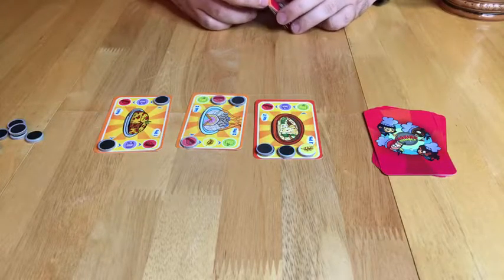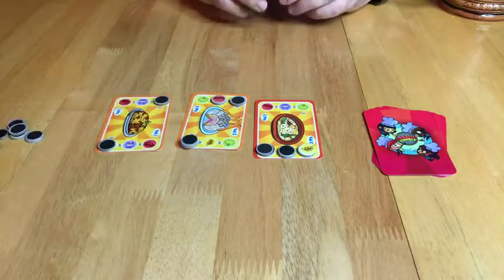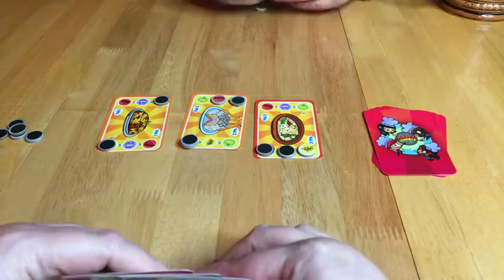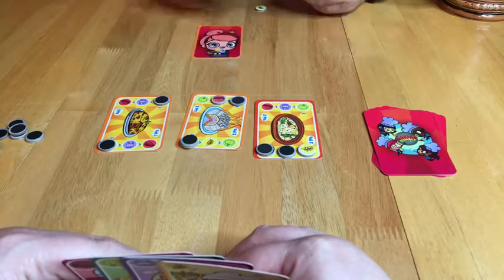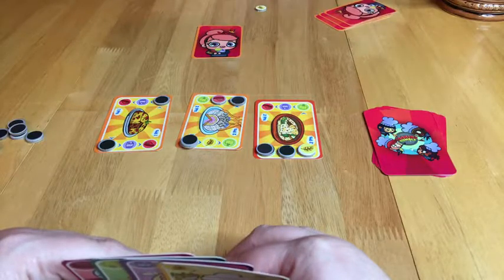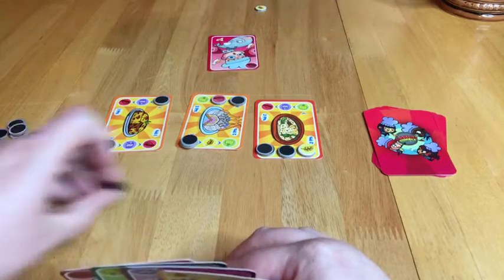Yellow. That's fine. Was not yellow. Twerp. Twerp yeller. Red. Bing bing.